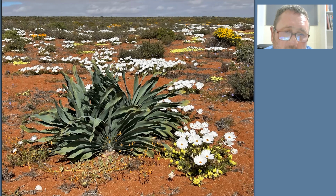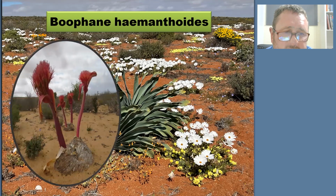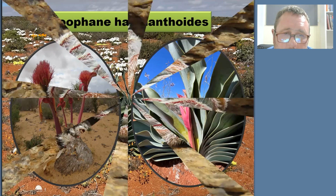This is the Boophone haemanthoides. This photo was taken this year. Amazing flower display at the back. Here's the flowers of the Boophone, and it flowers more or less November, December, when it's very, very hot in the areas. That's the flower time of Boophone. You don't see this often, a flower stalk with the leaves. When it's in flower, they haven't got any leaves. But here's the flower stalk starting with the leaves still on.